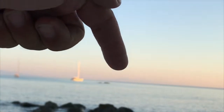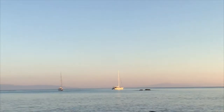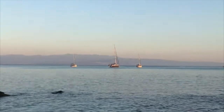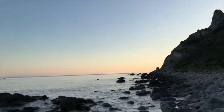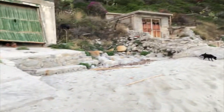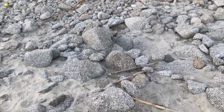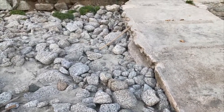That over there is Sicily. That's the Straits of Messina. That's us at anchor. Sun's going down. Oscar's on the beach. Big granite boulders everywhere, look. Some of them actually look like eggs. They're rounded, look like big eggs.